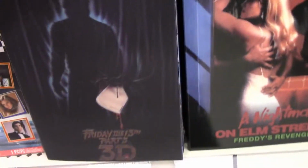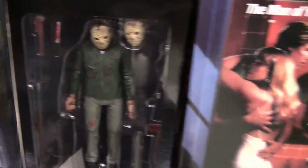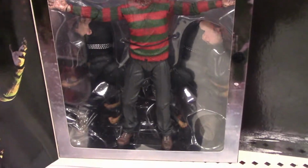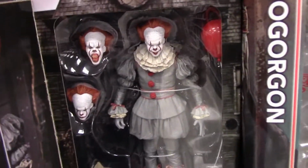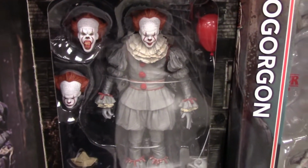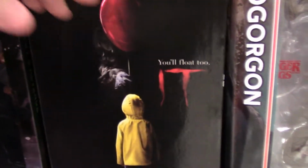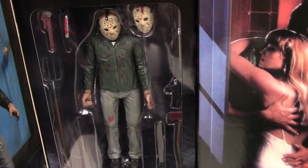These are, of course, the NECA Jason figures. If you've never seen them, they look really nice. Here's one for Nightmare on Elm Street Part 2. Another Freddy. Looks great. We have a Pennywise for It. Again, this is all NECA stuff. They look good, but again, I'm not really a big fan of NECA, mainly because of the bad quality control they've had throughout their history, which in my opinion is definitely a killjoy. It takes me away from the experience.